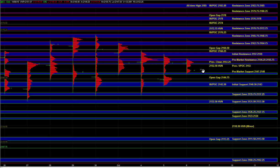Now, short term, we can break lower and test initial support and potentially even 35.75 to 37.25, but you can see over the last several days the market has been trading within a range, within a balance, and it's unlikely that we're going to break out from that bigger overall range ahead of the employment report.